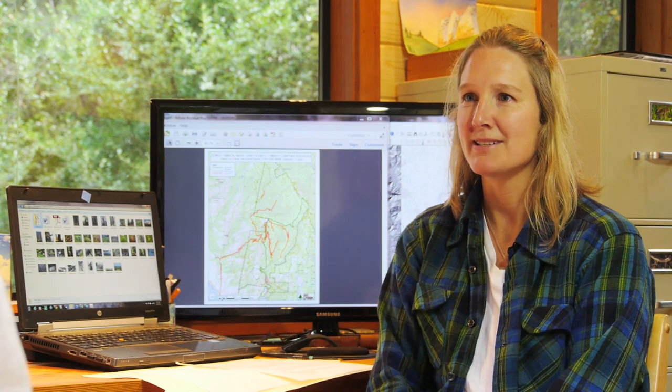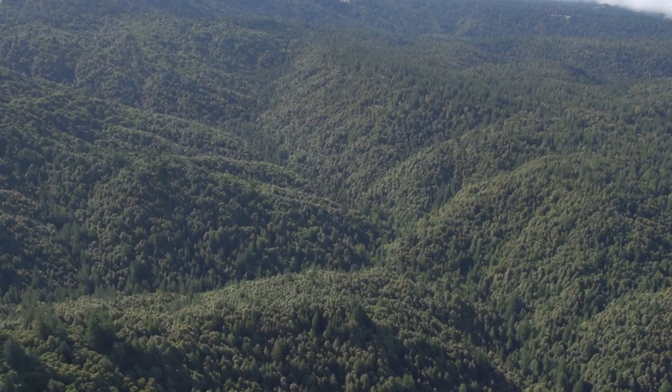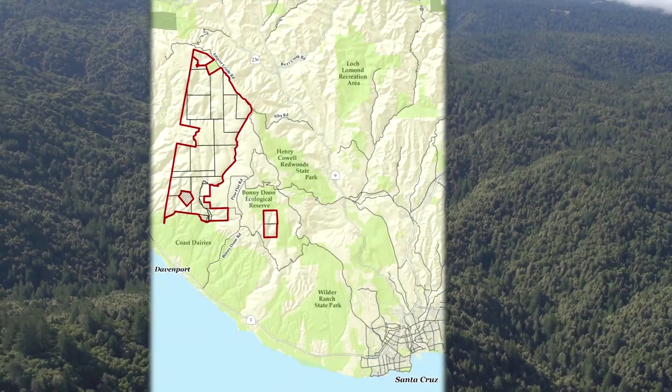I'm a registered professional forester, and I'm the property manager for Peninsula Open Space Trust and Semper Virens Fund on the San Vicente Redwoods property.